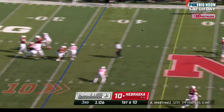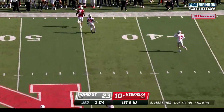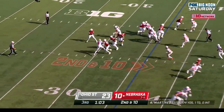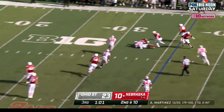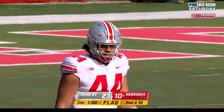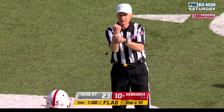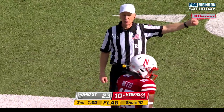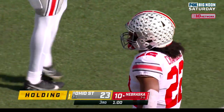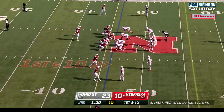Martinez looking over the middle, incomplete. Martinez sprints out, looks backside, tries to set up a screen under pressure, incomplete. And a flag. Holding, defense, number 22. 10-yard penalty, results in a first down. First down at the 46.